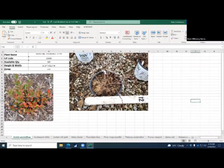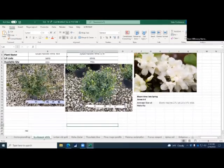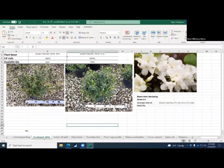Azalea Pleasant White, we still have availability on this one. This is not a Proven Winner, but we've talked about this before. Usually when I have to bring them in, we wind up with Pleasant White. We prefer Cascade, but not a lot of people grow it. A lot of people haven't figured out how to propagate Cascade. Our propagation team does a great job with it.